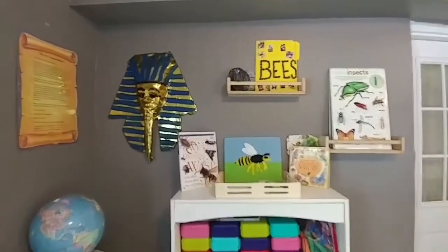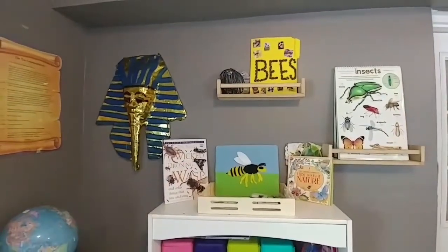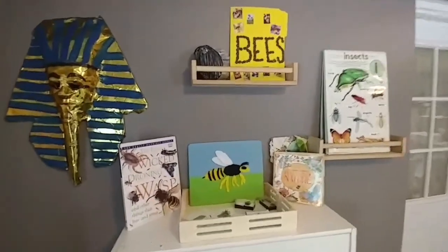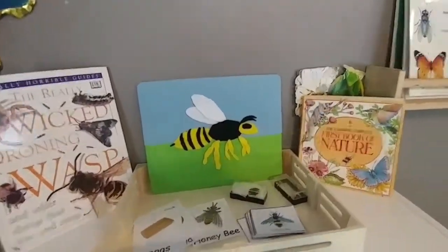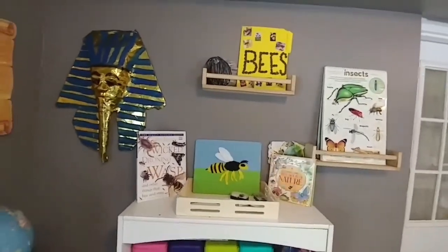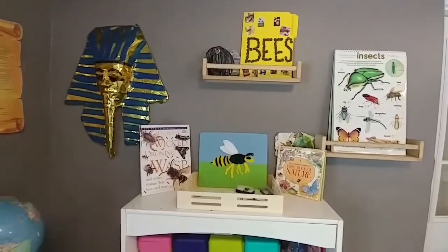And up here, we have our little King Tut mask we made, actually several months ago. And then all of our bee stuff. We're studying bees right now. And like I said, this stuff changes pretty often, probably every 2 weeks, maybe. I just switch it out with whatever we're studying deeply at the time.